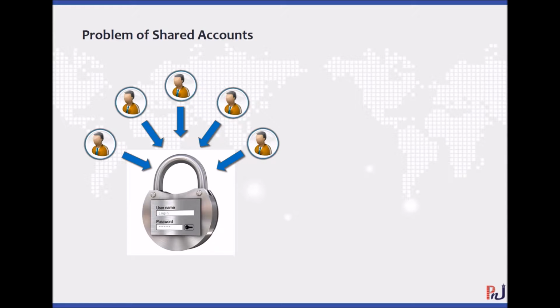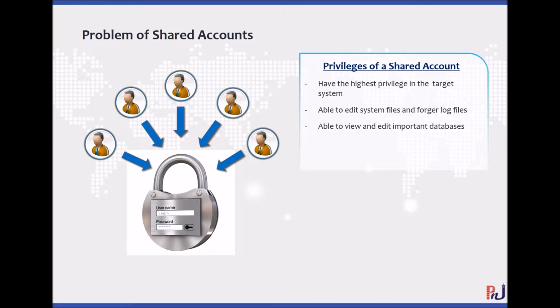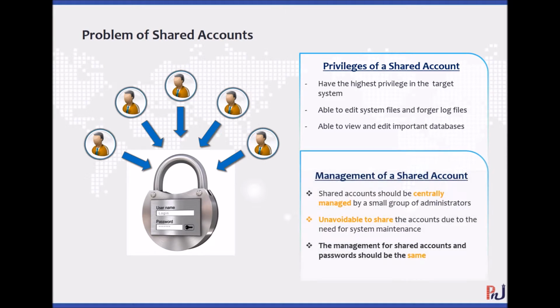However, when an error occurs, it is always very hard to trace back who made the mistake. Even worse, if a user tries to hide his wrongdoings, he may use his rights wrongly to edit system files and forge log files. Therefore, sharing privileged accounts may be a very dangerous act, but due to the need of daily operations and system maintenance, it's unavoidable.